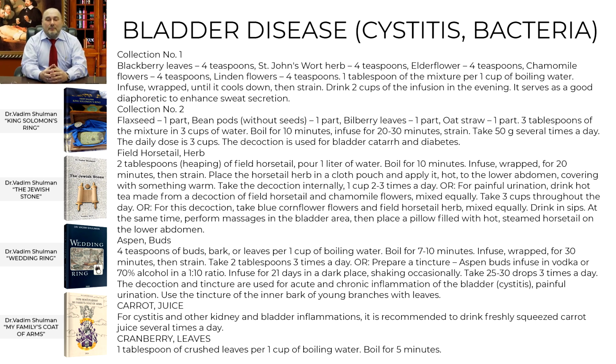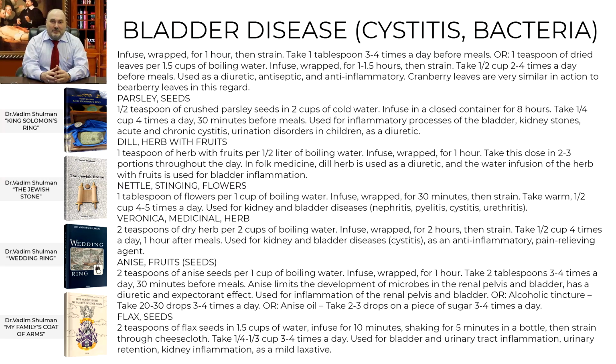Carrot juice. For cystitis and other kidney and bladder inflammations, it is recommended to drink freshly squeezed carrot juice several times a day. Cranberry leaves. 1 tablespoon of crushed leaves per 1 cup of boiling water. Boil for 5 minutes. Infuse, wrapped, for 1 hour, then strain. Take 1 tablespoon 3 to 4 times a day before meals.